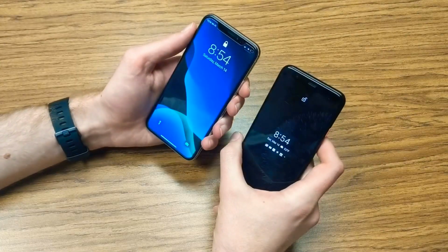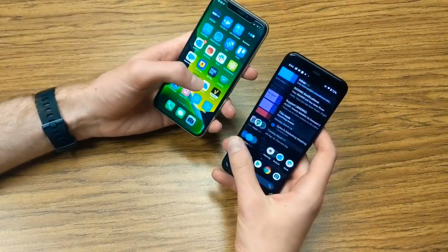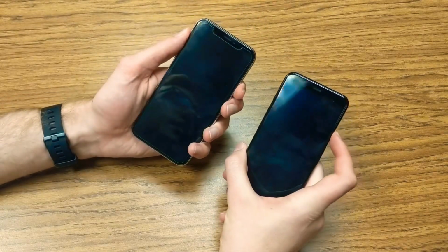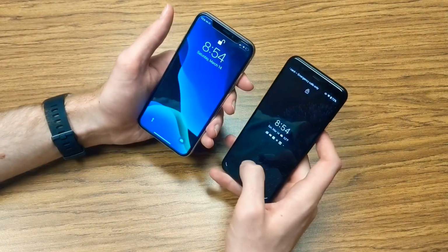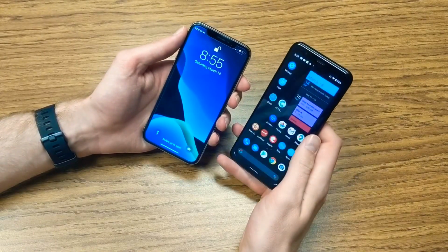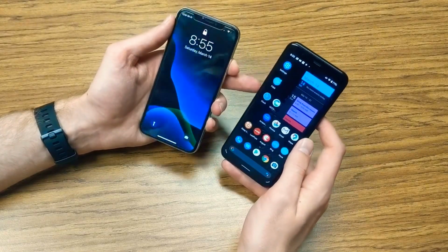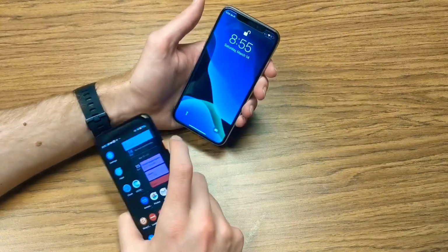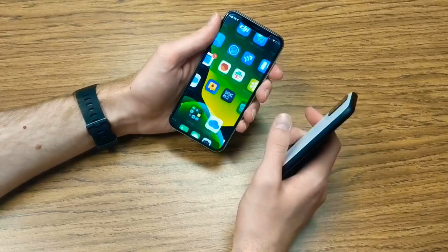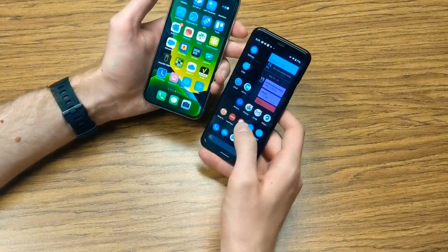One thing that you'll notice off the bat is the Face ID versus Google's face unlocking. It's pretty slick. I think what Google does is way easier. Okay, so this is my favorite thing about the Pixel. I just have to look at it. I don't have to swipe to unlock. I look at it and it unlocks. Whereas Apple, on the iPhone X, you've got that extra layer of having to swipe up, which isn't that bad, but it does delay my unlock.